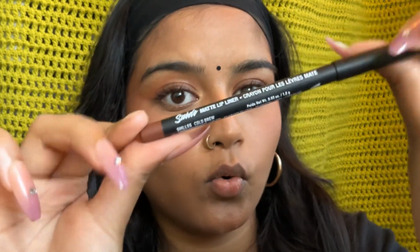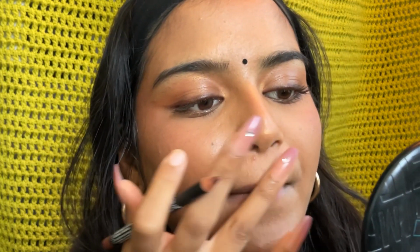Next, lip liner in Cold Brew, which I have heard amazing things about. I usually just use the NYX lip liner in Los Angeles, but I just want to try a new brown shade. What I usually do is I round out my cupid's bow first, because that's the hardest thing to do. Then I just follow my lip line, and wherever my lips are darker and coming in, I just cover that with the lip liner.